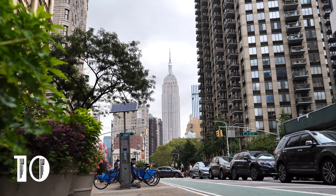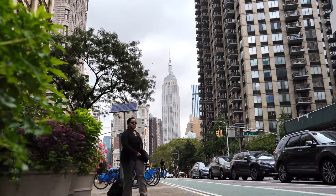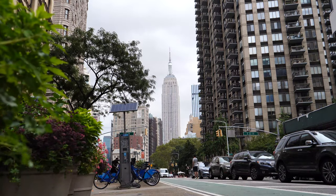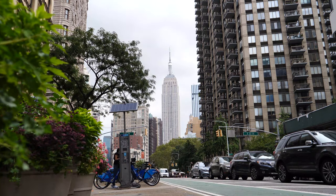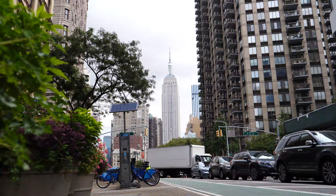10. There is a run-up race up the 1,576 steps. The Empire State Building Run-Up is an annual race up the stairs from the lobby to the 86th floor. The record time for the 1,576-step race was 9 minutes and 33 seconds.